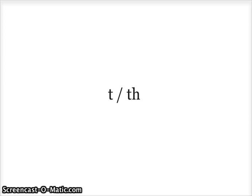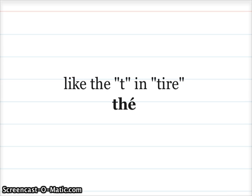Let's begin with the consonant sound that is represented by the letters T and the letter combination TH. Now, of course, in English, this letter and this letter combination represent two different sounds, but not so in French. In French, they both have the T sound, as in tire. That's right, the French do not have a th sound represented by the TH. Instead, we pronounce it like a T, as in the French word for tea, thé.